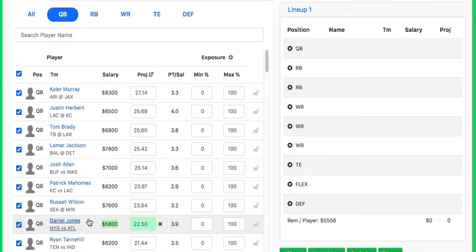Who else? Yeah, let's talk about Danny Dimes real quick. Daniel Jones, put him in the first look lineup. I'm not going to spend too much time on it because obviously I like him. He's going against Atlanta. He's at home in New York. This is a solid spot. You have to expect eventually this Atlanta offense to at least click a little bit better and keep the games competitive. And this might be a good spot for Daniel Jones.